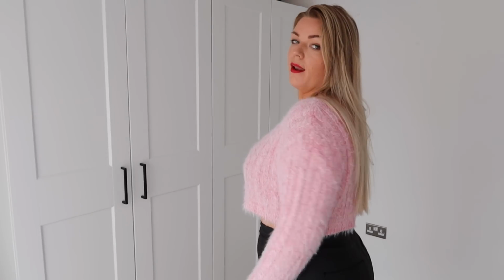I don't think this is the most flattering. This is very cropped for my liking. You're gonna get a really cold tummy, so not the most practical. I don't think it is the most flattering on my boobs either. I felt like that oatmeal one, I think the shape was just a lot more curve friendly in my opinion.